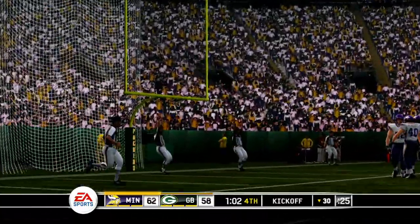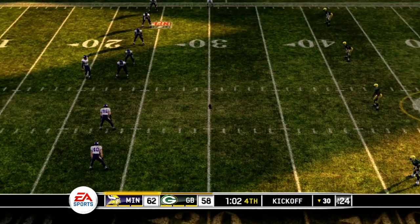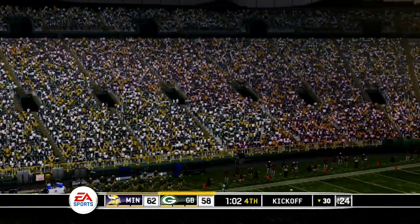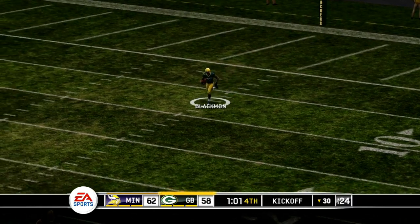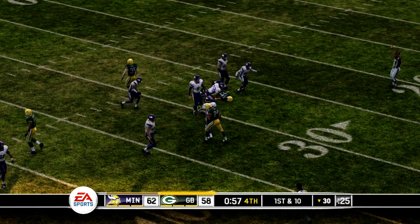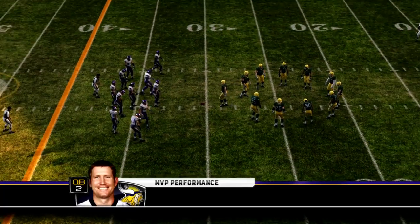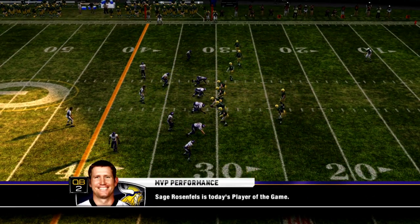Extra point is good. Here's a look at the drive summary presented by Sprint. Minnesota is up by 4. A little over a minute in the game. From his own goal line. Brought down at the 30. The Packers have a little work to do now. They've got to get it into the end zone. You can't get much more exciting than this.